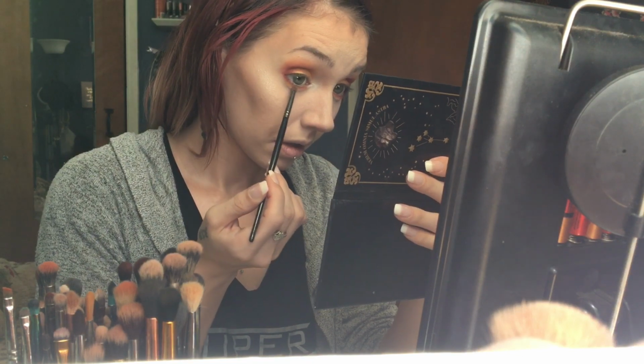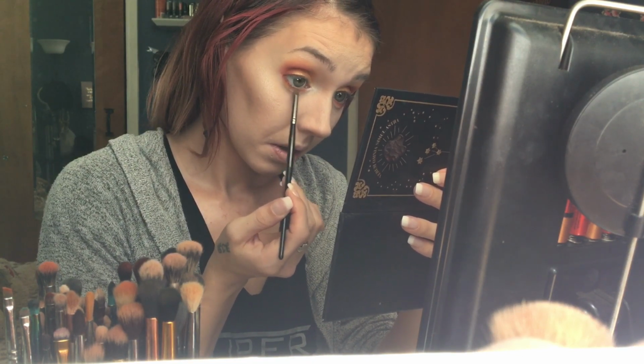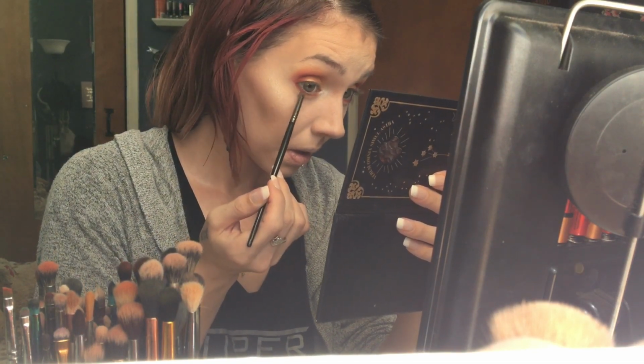Now, instead of using that pinky tone, I actually ended up using the yellow shade to blend these two in, and it was another one of the best decisions I've ever made because it looked so, look at that. It looks so awesome. The yellow just brings something so different and so cool to this look that I absolutely love.